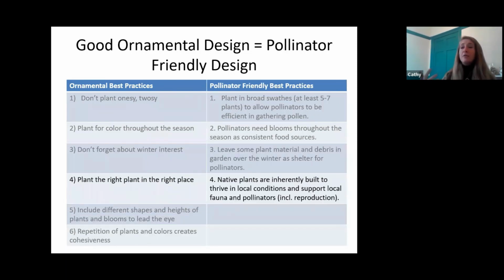So to continue on with my argument to you here, ornamental best practices of right plant in the right place. Native plants are built to thrive, but they are also built to support the reproduction and to create the food webs that we need in our gardens, right? So native plants specifically are the hosts for many of our pollinators. And again, there is a resource page that'll be posted on Monday. And the back page of it, I'm sure you all can read this over Zoom, just so that you know it exists, lists out the host plants that you could plant in your garden that will typically be happy in a Virginia garden, and then the pollinators that they support.